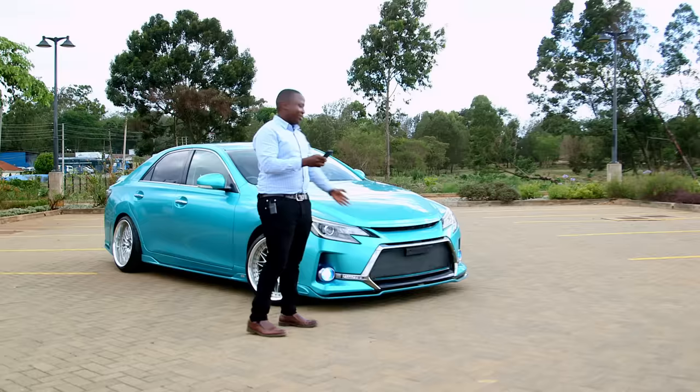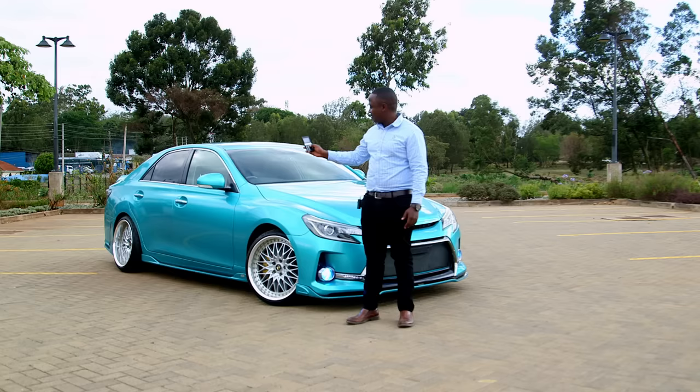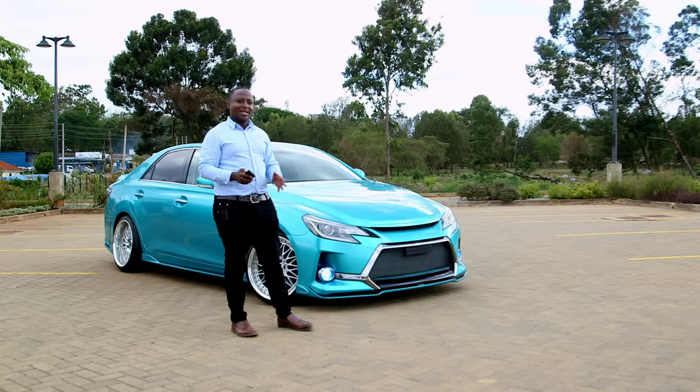So that's how impressive the air suspension setup on this car is. So if I want to raise the rear of the vehicle, I'll just press R and then I'll raise it. See? So irrespective of it being a GS, it's going to cruise on the streets of Nairobi just like any other Mark X. You only have to really watch for the lip. It doesn't go over most bumps, but if you're careful enough, it's going to get there.